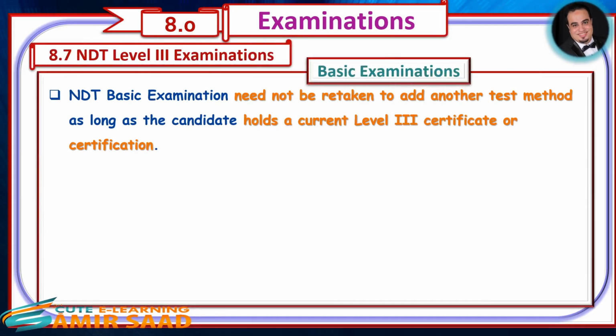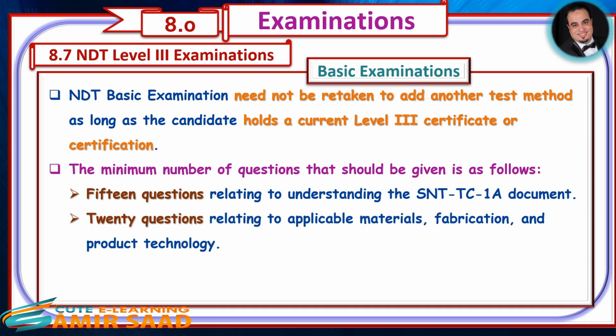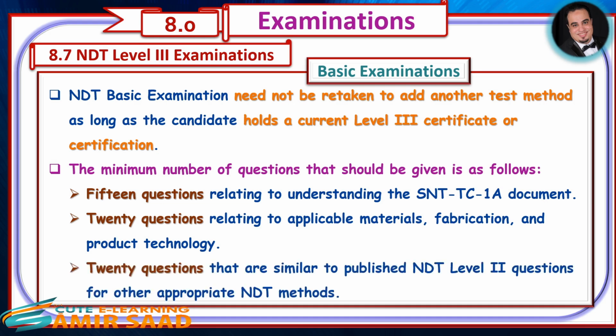NDT Level 3 examinations. NDT basic examination need not be retaken to add another test method, as long as the candidate holds a current Level 3 certificate or certification. The minimum number of questions that should be given is as follows. 15 questions relating to understanding the SNT-TC-1A document. 20 questions relating to applicable materials, fabrication, and product technology. 20 questions that are similar to published NDT Level 2 questions for other appropriate NDT methods.